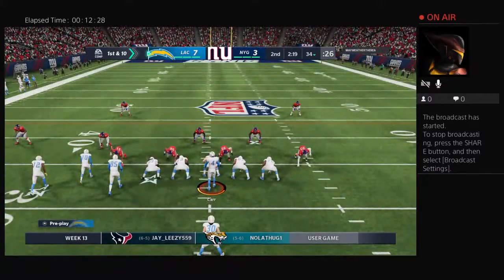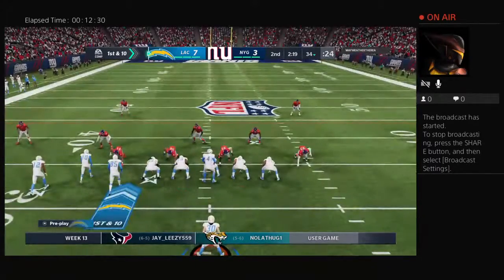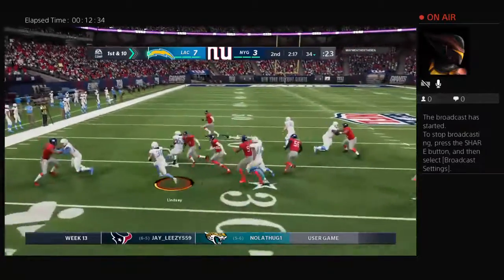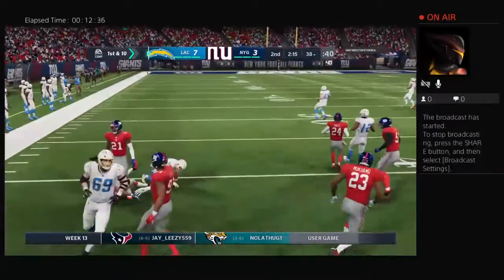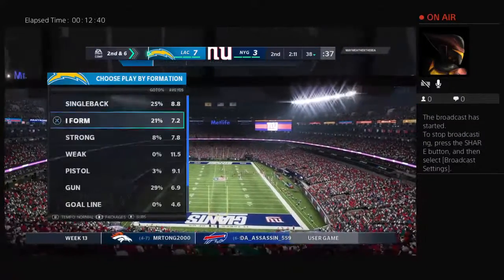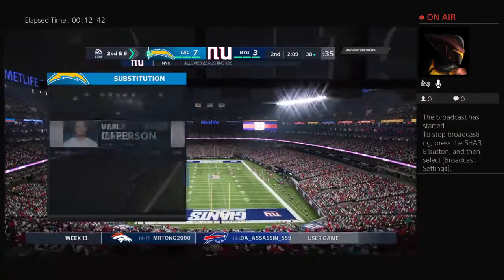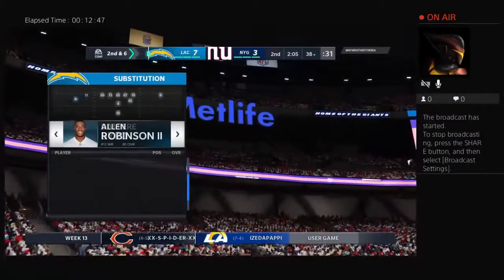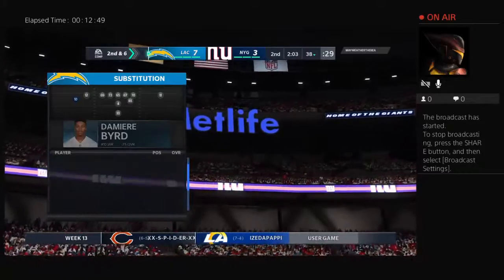The Charger drive about to get going, and last time wasn't pretty. One play and an interception. We'll see if they can do better. I want to see if they want to go ahead and throw the ball again on this drive after what happened on the last one. Throw it on the first play, give the quarterback some confidence, see what happens. Defensively, Jimmy Ward in on the stop, on the pickup. 2nd and 6 at the 38-yard line.